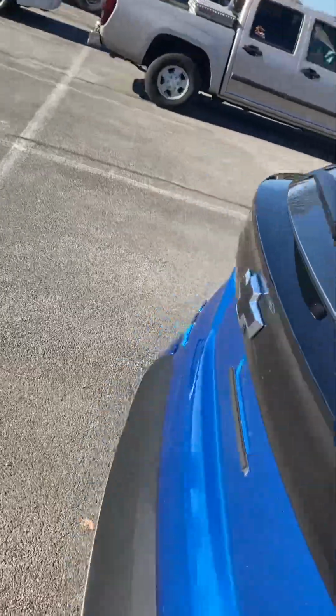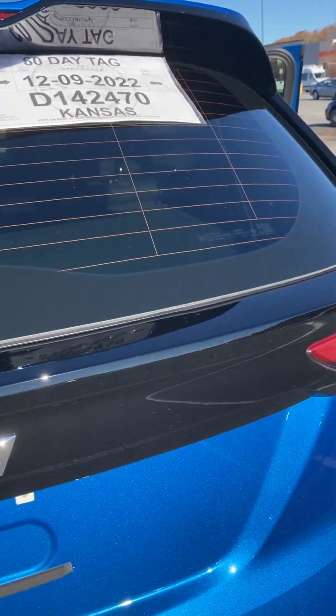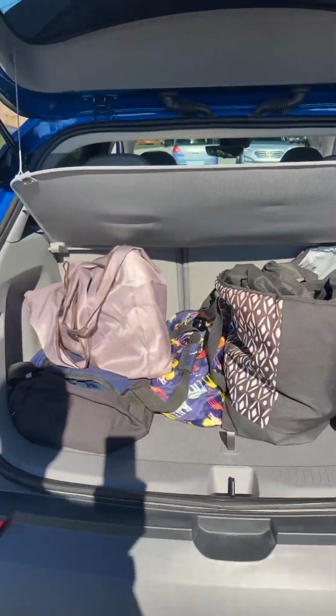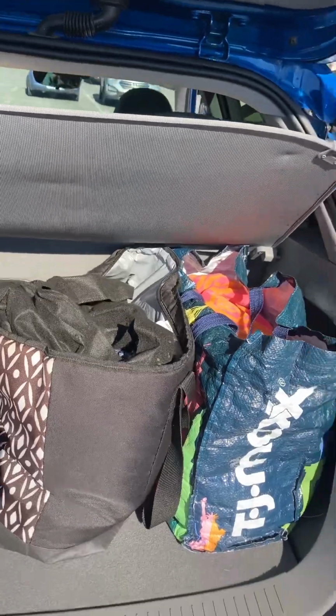I also thought it had a lifted tailgate, but I come to find out it doesn't have that. I just don't know how these things seem to be listed. They're not there, but I looked at too many vehicles. But this is the trunk. It's not tiny, but not huge. Definitely smaller than the Volt.